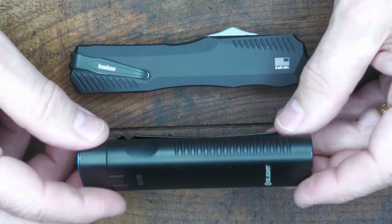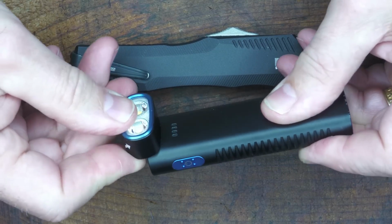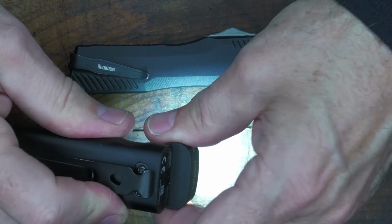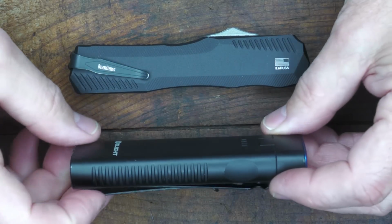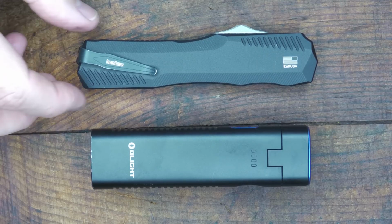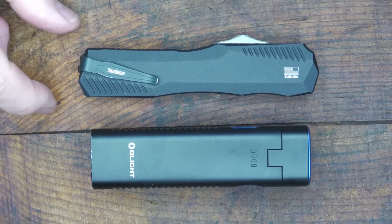And then I have the Olight Arkflex. This is when I'm doing jobs, especially outside, or I've got some things to do where I want to have an angled flashlight. It's just a great little light. This is very much like the standard Arkfeld, but it has a side switch. I love this little light, and I do carry it quite often. But the Arkfeld Pro is my number one EDC.